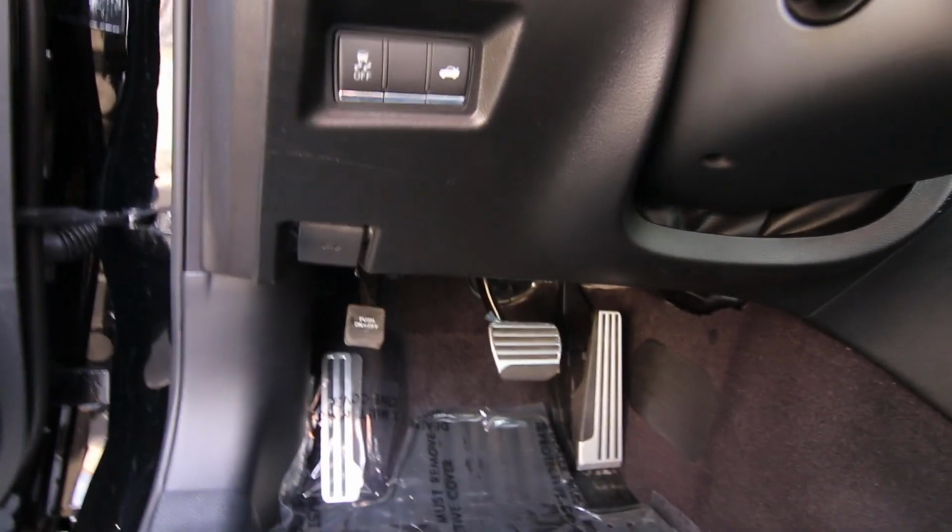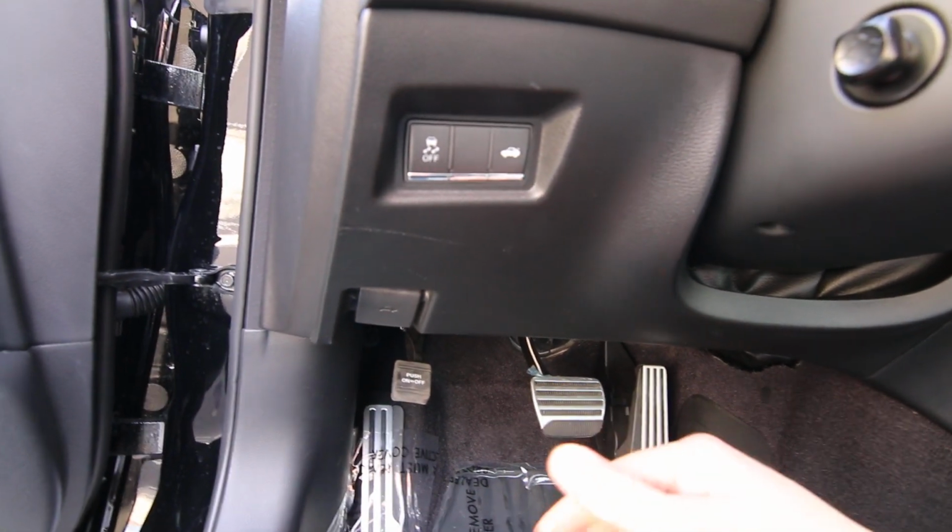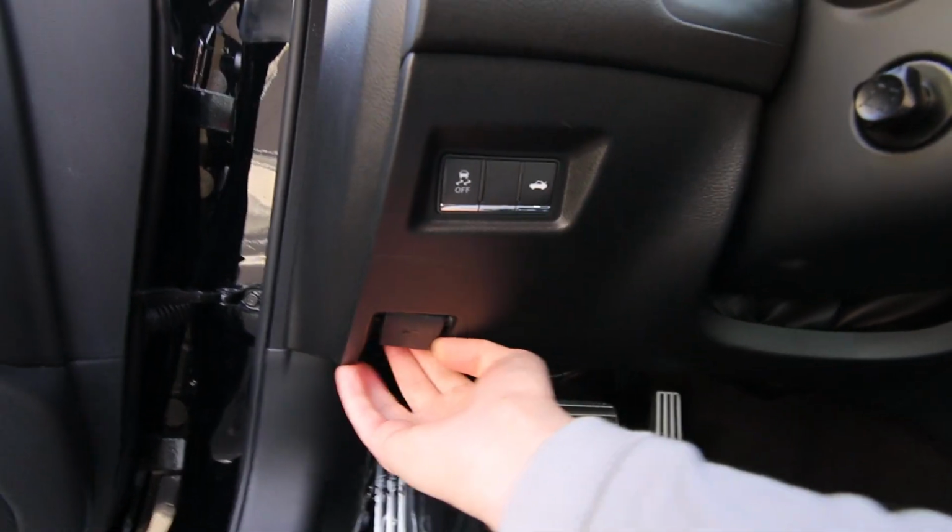All-season floor mats, alloy pedals, that's another feature that comes with the sport package. Bose Performance Series sound system.